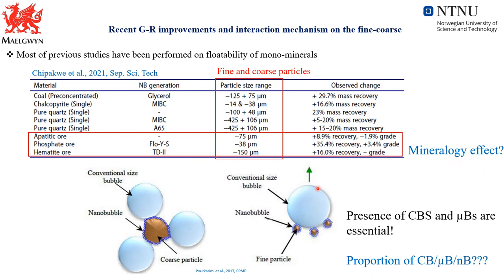The mechanisms that we have in case of interacting these ultrafine particles, bubbles with the particles, for fine and coarse particles are different. In case of the fine particles, we have a coating of the nanobubbles on the surface of the fine particles. They attach to the conventional bubble sizes. When it comes to coarse particles, because these fine bubbles are ultra-fine bubbles, they cannot lift the coarse particles to the surface. They need conventional size bubbles in order to help them for lifting the particles to the top, to the froth zone.